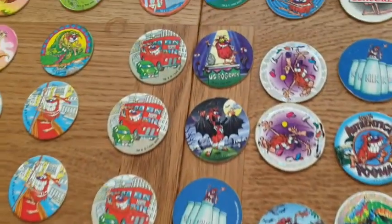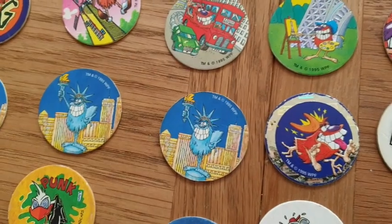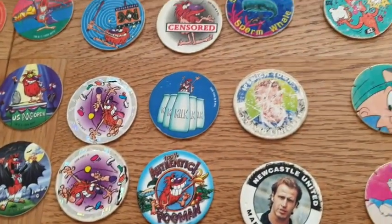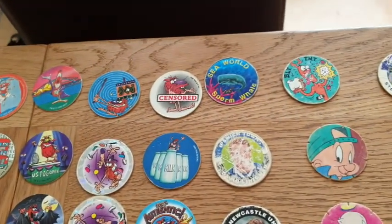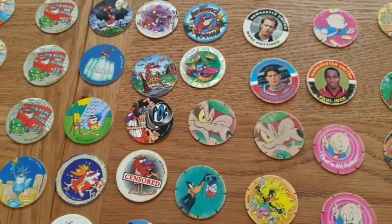There's, oh, we got four of these. He's in London now, is he? New York. Censored. What? SeaWorld sperm whale. Okay.